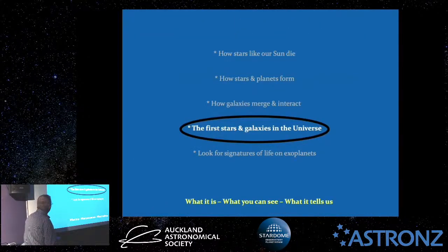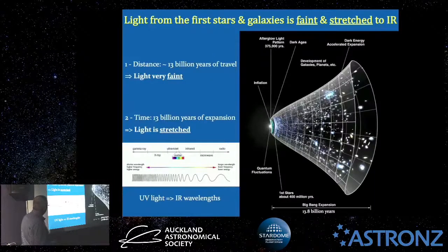So that's galaxies merging and interacting, in other words, conditions in the early universe, how galaxies came to be larger. How about the first stars and galaxies in the universe? Just a couple of slides here, a few little principles. The first stars and galaxies are going to be faint and they're going to be stretched into the infrared.